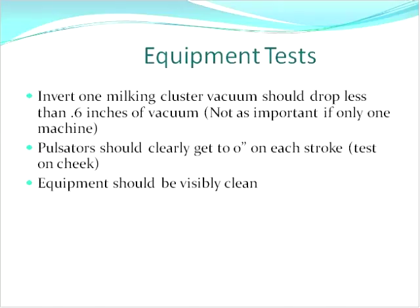Jen, this is Jen. May I ask you a quick question on the previous slide? Talking about the vacuum levels and needing to check them on a regular basis, as I understand it, the law covers also sheep and goats as well. And I just want to confirm, are the vacuum levels different for milking sheep or goats versus milking a cow? Do they need the same vacuum level to get the milk out? What's your recommendation on that?